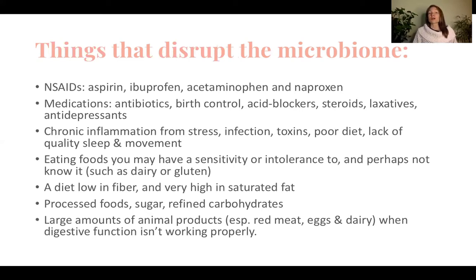Before I go into talking about what foods help to heal your gut microbiome, I want to talk about what disrupts the microbiome. So all types of medications and non-steroidal anti-inflammatory drugs, so aspirin, ibuprofen, especially antibiotics, because they're not just going to wipe out the bad bacteria, they're also going to wipe out a lot of good bacteria. There are times to be used. It's just that in today's healthcare system, they are very much overprescribed and misused. And so be very cautious about when you're choosing to use antibiotics.